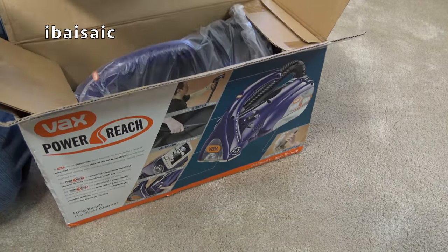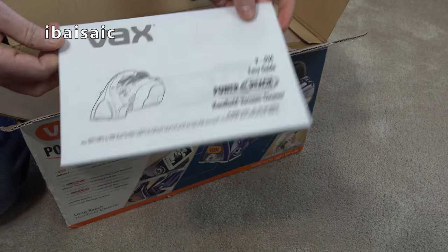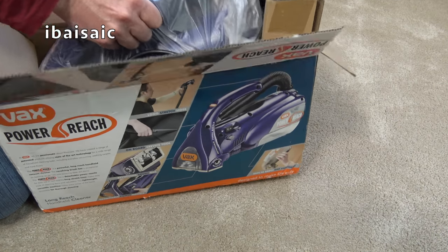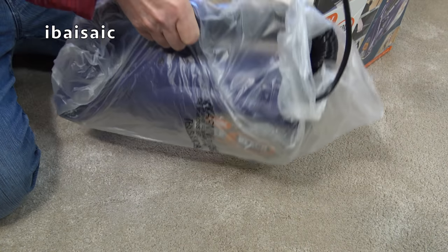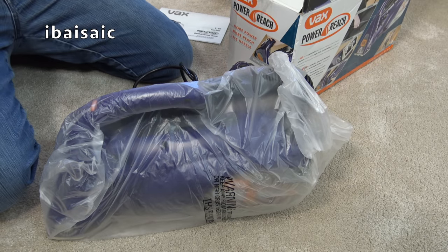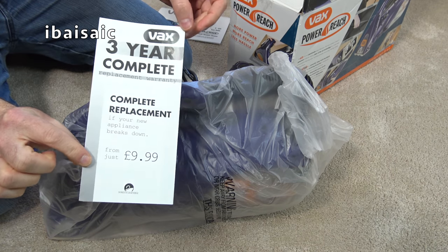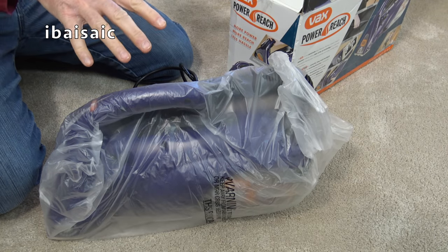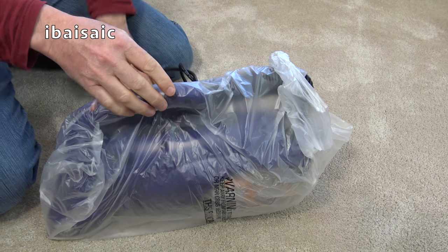And I've got instructions. And this is model V034. And here's the cleaner. Quite large for a handheld. Oh, this has actually got, oh no, it's the option to extend the guarantee, but obviously this is quite an oldish model. It's not available anymore as such. Obviously I managed to get one, but you won't see it on Vax's website.